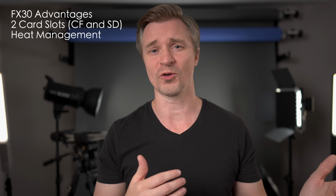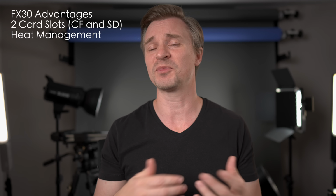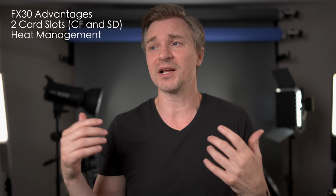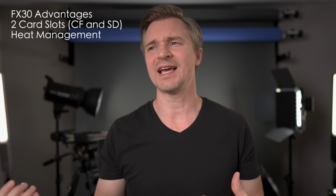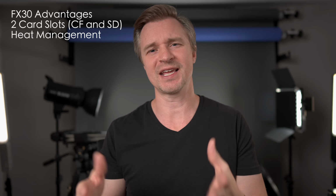Thermal management. The FX30 has a fan, so that is as good as it gets when it comes to overheating. So with the A6700, I did not get any overheating up to 4K 60. It just ran until the battery ran out, but that was in normal room temperature environments. If I was out in a very warm environment, then, you know, the camera may overheat and it doesn't have a fan to negate all of that extra heat in whatever environment.